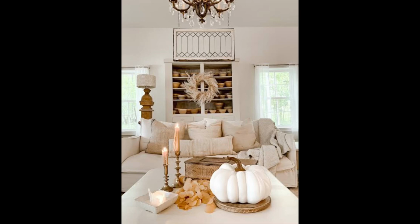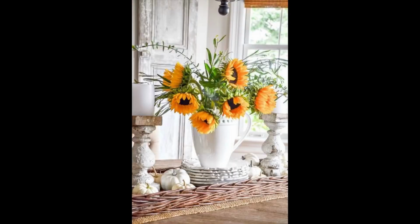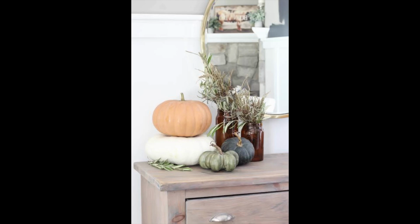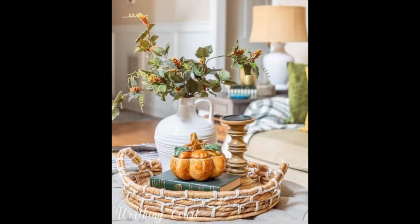Number 7. Dress up the kitchen table. Autumnal accents are arranged on a wicker tray, including an orange pumpkin and vivid yellow sunflowers in a white enamel pitcher. Number 8. Construct a fall-related vignette. In this warm farmhouse dining area, there is a mixture of autumnal design items. Rustic wood frames a chalkboard. The fall sign is a Target discovery, and platters are piled high with fake leaves and white and green pumpkins.